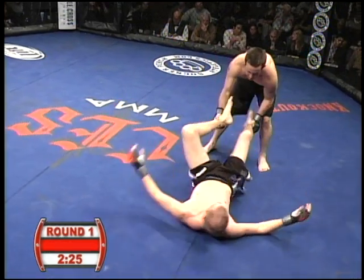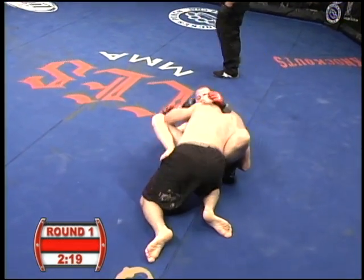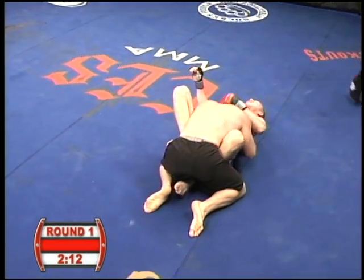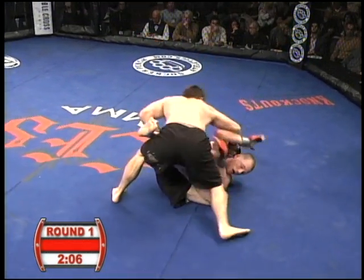Marmas trying to throw some left hooks to just keep LeRoux off him. LeRoux gets back down on top, 2:20 to go. Exactly. Then Marmas, he's got his butterfly guard working here. He's in good control. Trying to throw some elbows off his back there. A couple of nice slashing elbows.